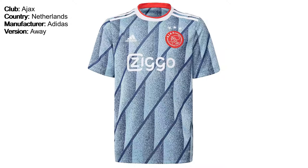So the first is one that probably everybody's familiar with. It's the Ajax shirt, of course, they're from the Netherlands, manufactured by Adidas, and it's their away shirt. So this shirt's got a lot of press, mainly because it's really different and unique. The design really stands out. It almost looks like it has a retro feel to it.